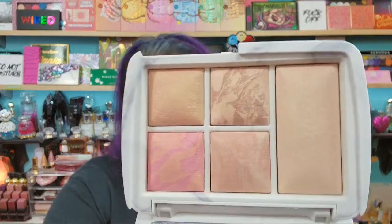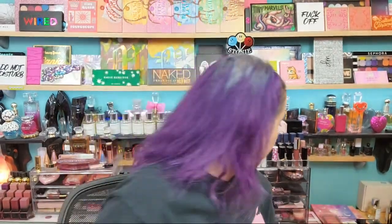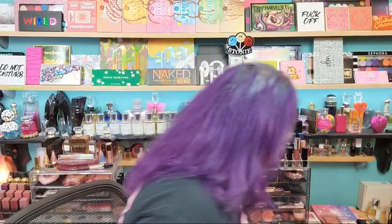Now, the funny thing is, I brought this into Gina because if you even look online or any of the pictures, the pans look pretty fucking big. The pans are miniature. I mean, they're baked. They're a baked product. Let's see how much is in here. 1.4 grams. Fucking eyeshadows.